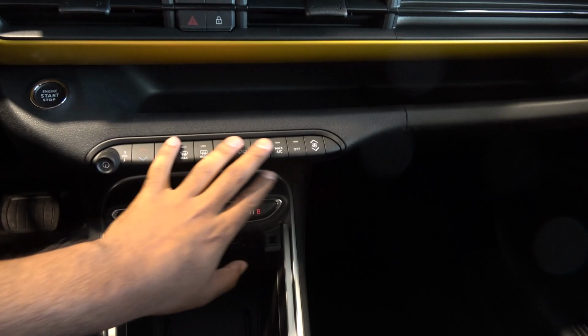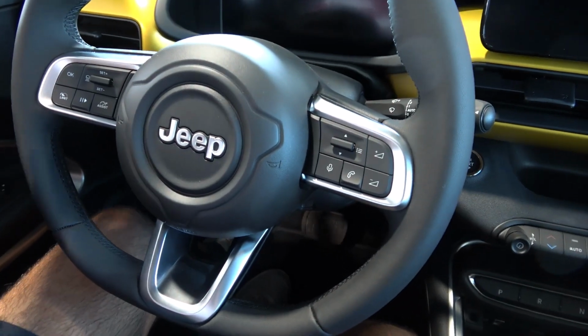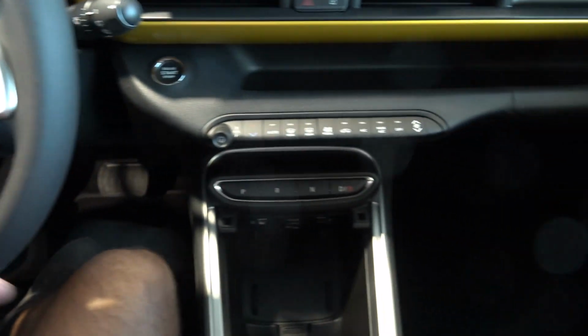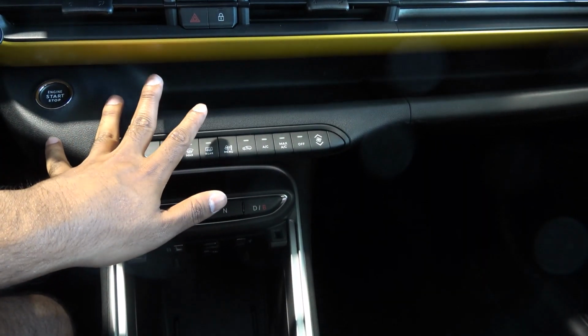Now, over here are your climate controls. There's no media control. I guess most of the controls are in the screen. Across this interior, it's mostly hard plastic, and this is proven over here. Hard plastic, just a touch of leather here. Otherwise, for the rest of the interior, just hard plastic everywhere. Oh, armrest has a touch of leather. That's a plus.